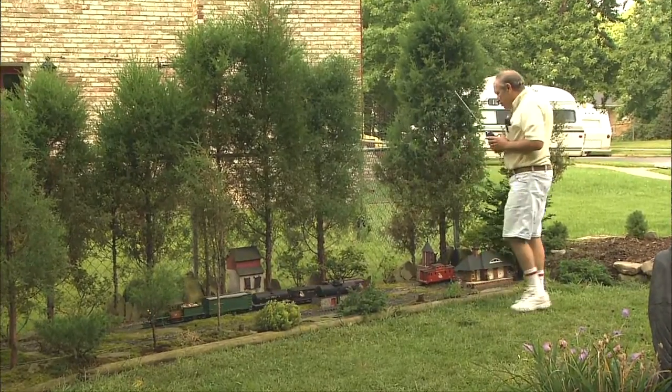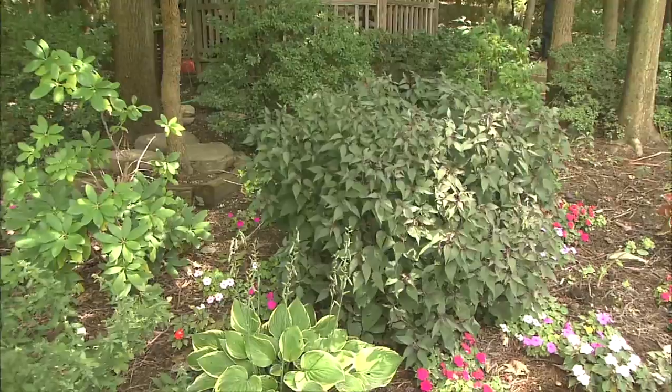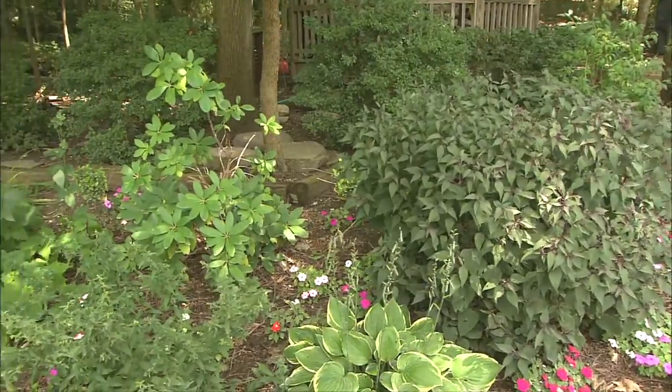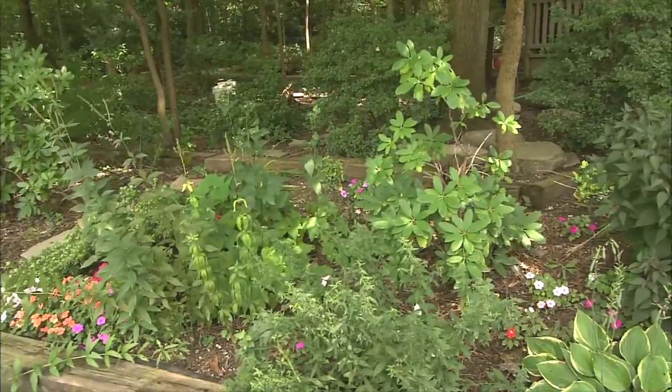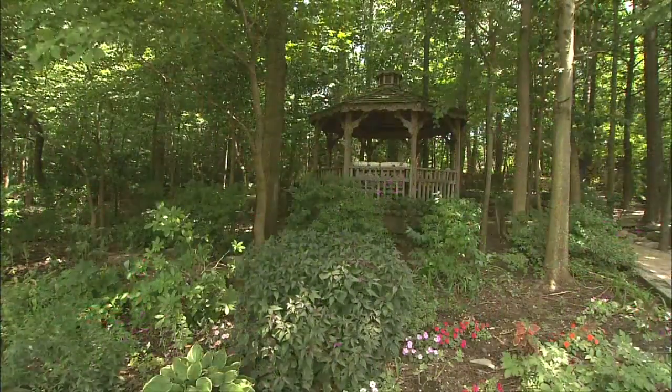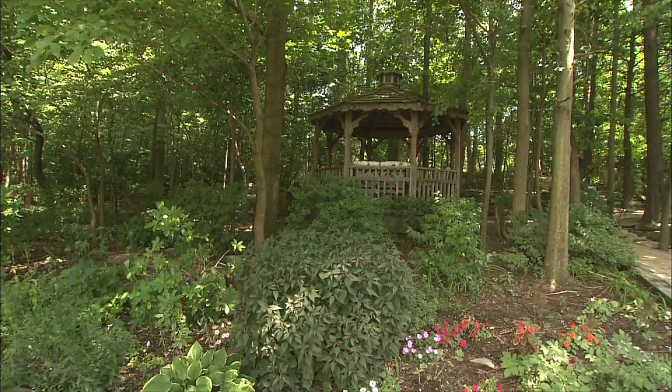Once I did get some track down, then I started thinking about, well, what do I want to put around it? And so as time went on, first of all, I was getting plants, and I killed plenty of them, trying to get them to grow in the shade. But eventually, I found the ones that would survive. They didn't have to grow, they just had to survive. And that's where we got to the yews and the little cedar trees you see here and things like that.